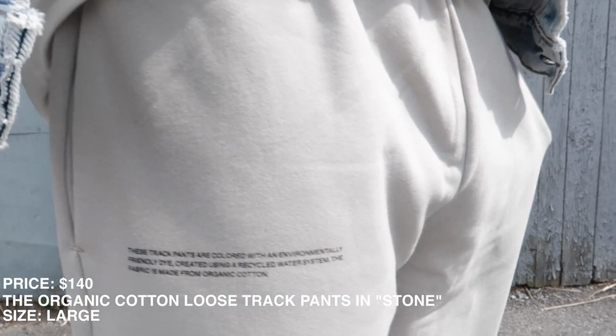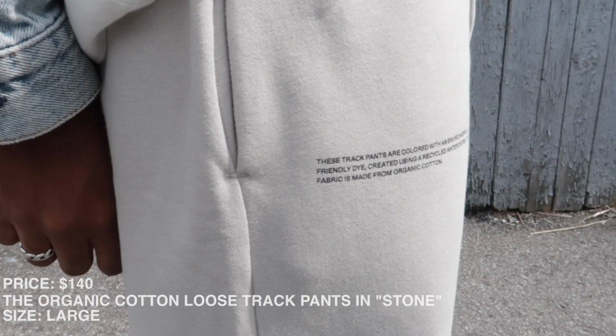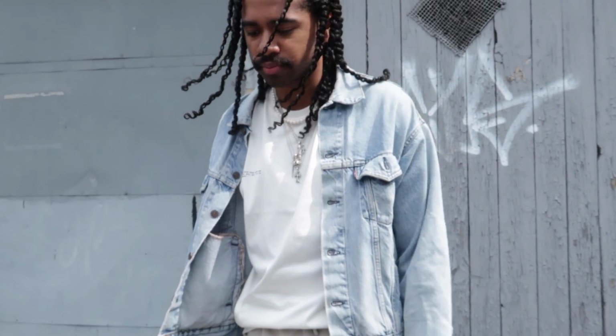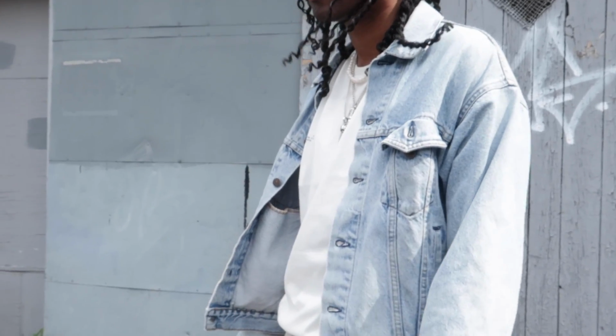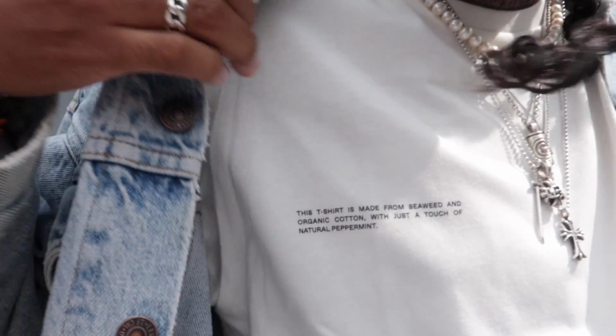And I paired that with a classic vintage jean jacket. Could not go wrong with something like this. It just looks so effortless and simple when it's just those two pieces, but then when you put on a jean jacket, it just makes it such a classic outfit.